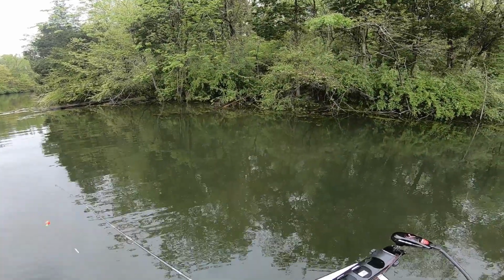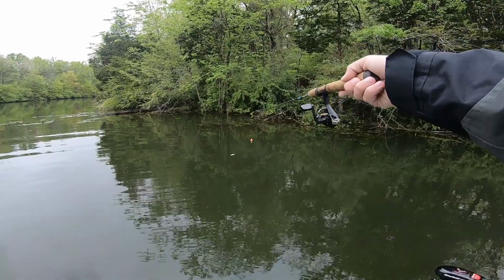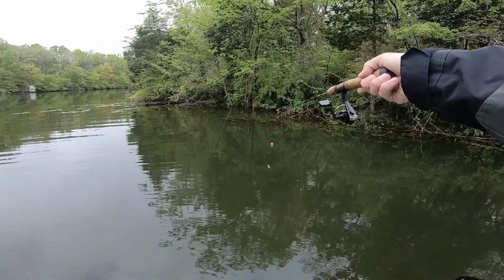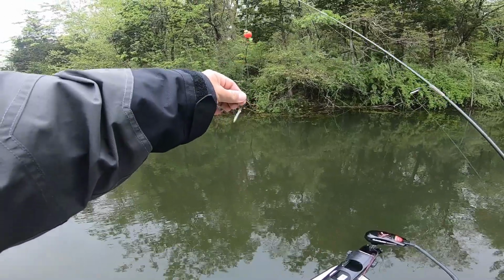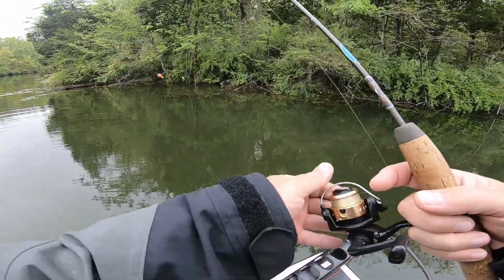Alright, can you all see what's going on right here? There's a bunch of bluegill beds right between that log coming out right there and right here. And all I'm doing is pitching this little old jig in there. And they're eating it. Let's see if we can't get another one.